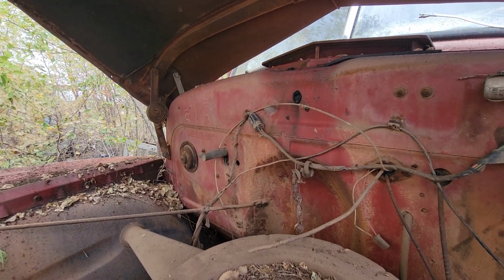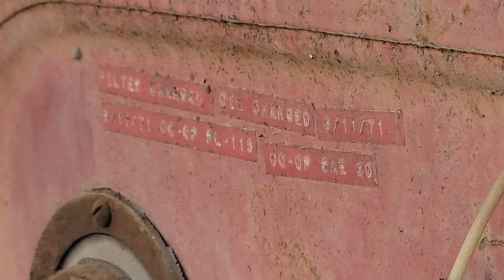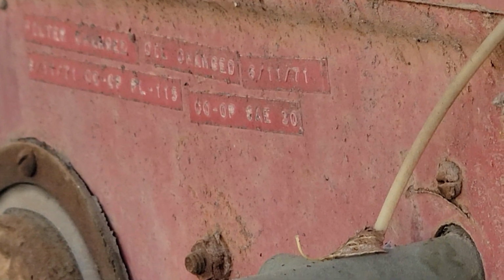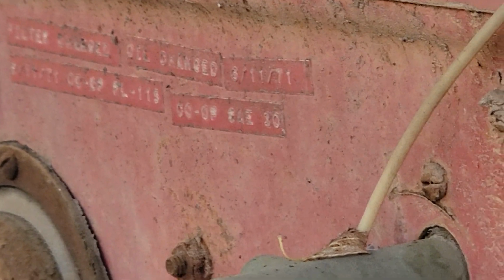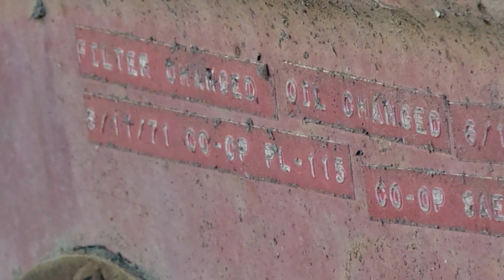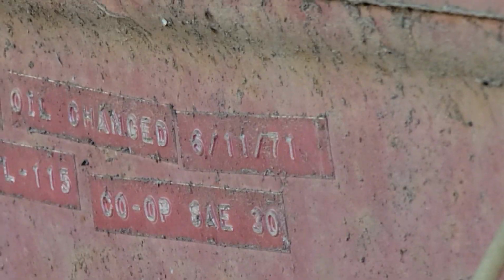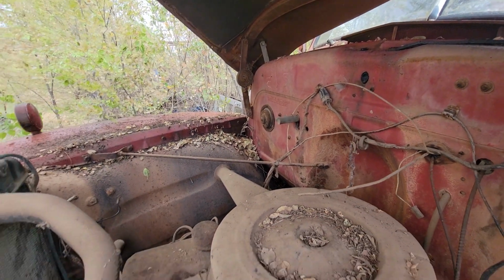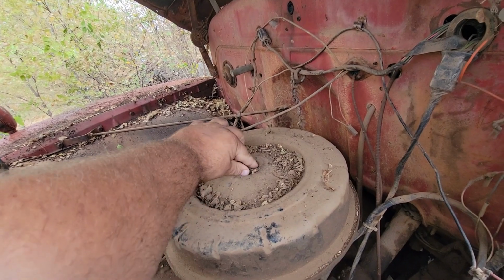It says something on the dash up there. I'm going to try to zoom in and read it. Something about oil in 1971. That's kind of funny. Filter oil. Wow, 1971 is the date on there. They put 30 weight in it. Let me see if I can get this off. It's got a wing nut.